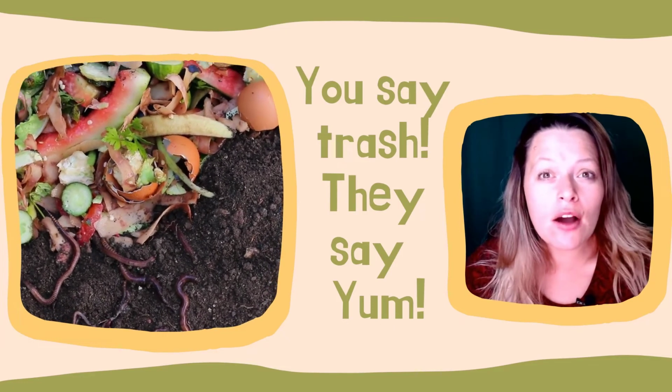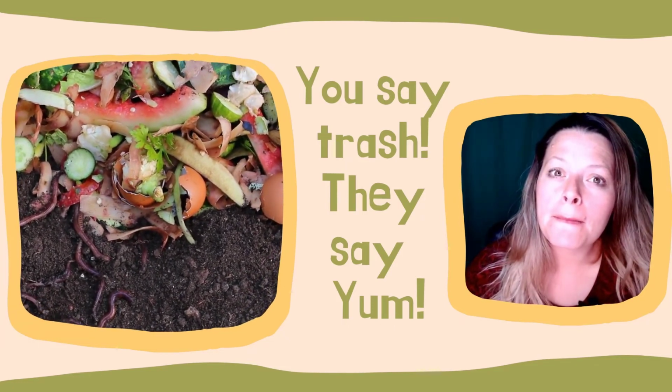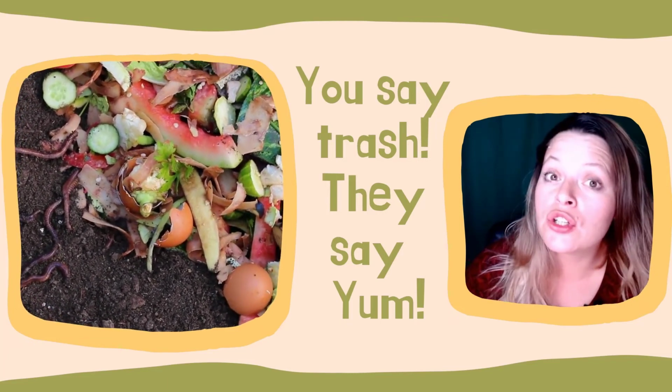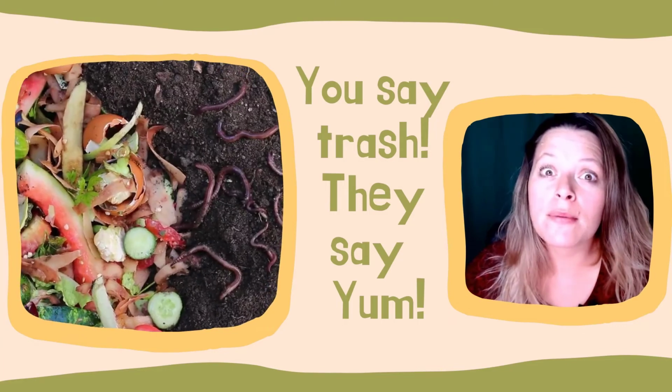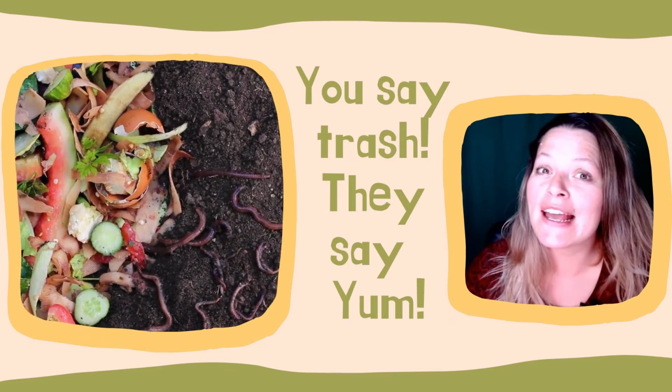It will help them to make compost, and the compost is full of nutrients. Those nutrients are good for the plants. Just like we need nutrients to grow, plants need nutrients to grow too. And earthworms help make the soil extra nutritious for all those vegetables growing in Grandma's garden.